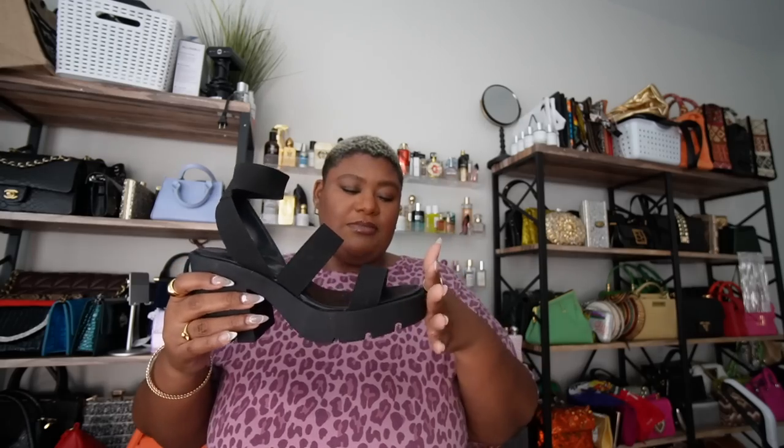First of all, hello platform, chunky heel, hello rubber, hello elastic. This is everything that I love in a shoe, okay? This is everything that makes me wearing a heel possible, a little easier, all right? This is the heel that was designed for me, okay?